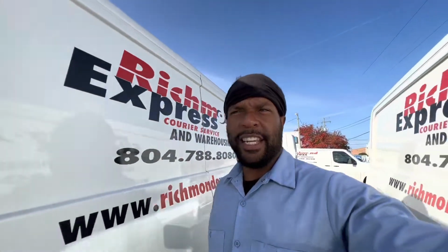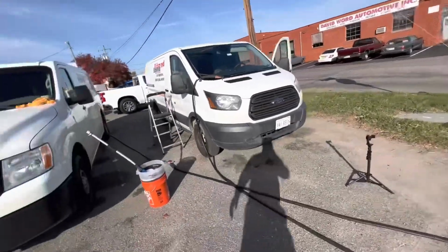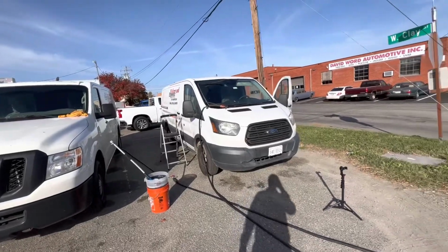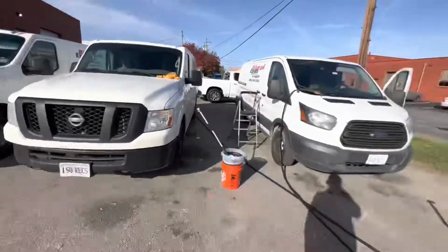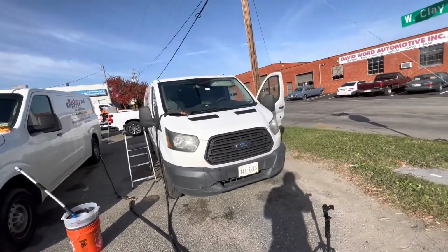The wrestling team, they're at another job right now, so I just came out to get everything set up and started. I'm gonna get started on this one. Start on the outside, got my bucket and stuff ready. I think I'm gonna just do this whole van first, just to kind of see where I'm at on time. Get this phone set up to do my time-lapse thing and check back in the field.